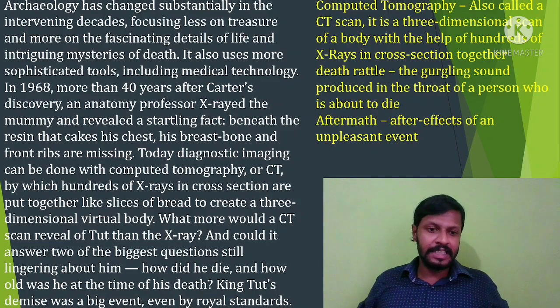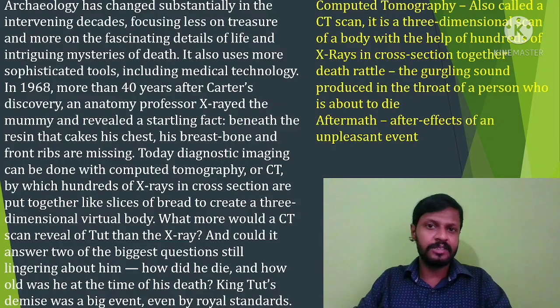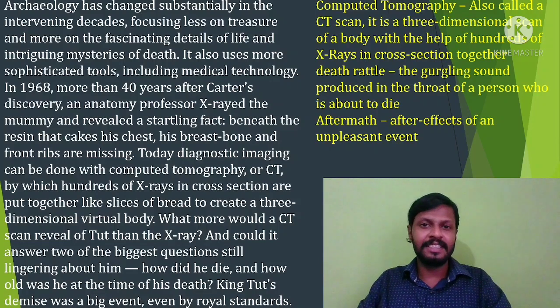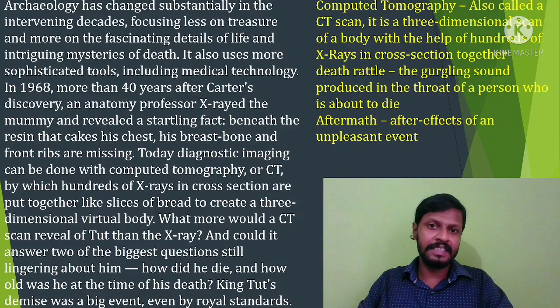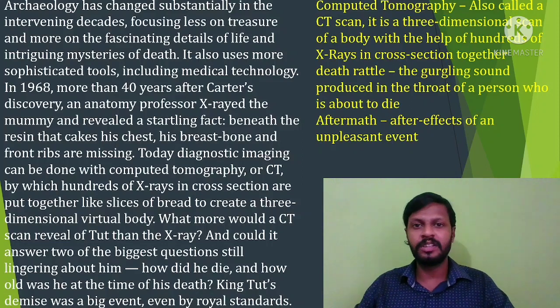What more would a CT scan reveal of Tut than the X-ray? And could it answer two of the biggest questions still lingering about him? How did he die, and how old was he at the time of his death? King Tut's demise was a big event even by royal standards. So this CT scan also didn't give much detail about the long-lasting mystery of his death and his age. On the other hand, his death was considered a very big event. I mean, the events conducted after the death, the rituals, were done in a very grand manner.